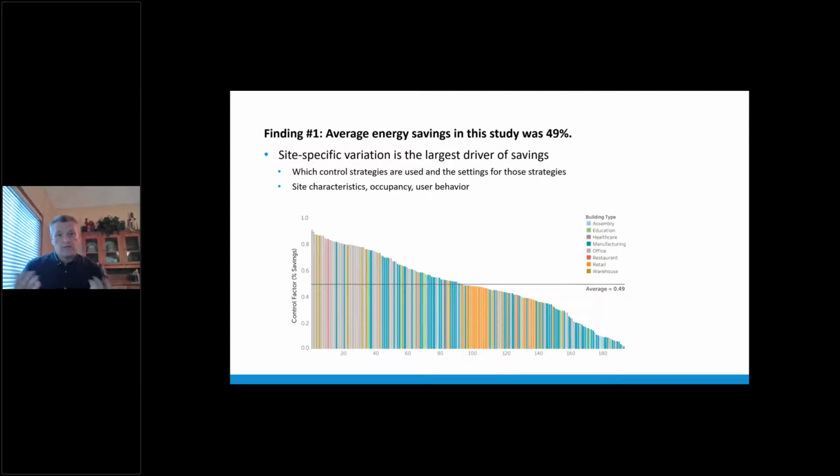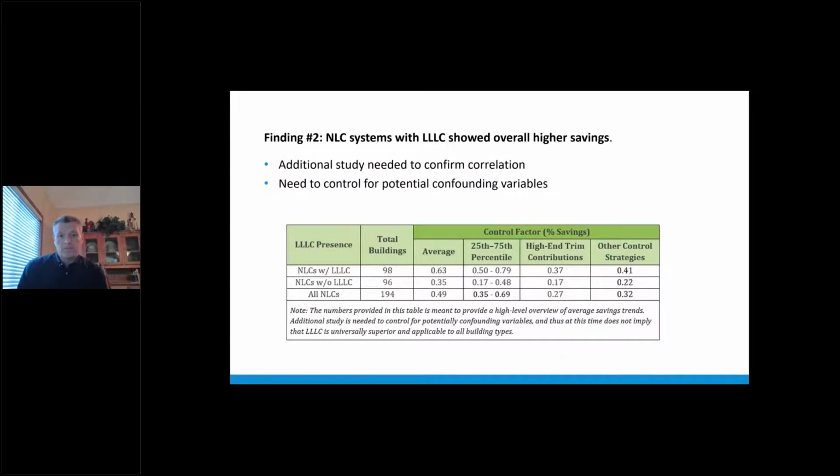So that's kind of the first finding, is that there is lots of savings, but it is really based on what the building is being used for, what type of use the lights are doing, and how aggressive you can get with your control strategies when it comes to that. So the second finding that we're going to highlight is something that we've sort of talked about before, is the difference between NLC and LLC when it comes to the energy savings.